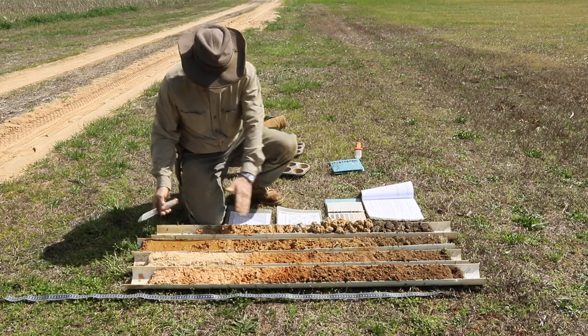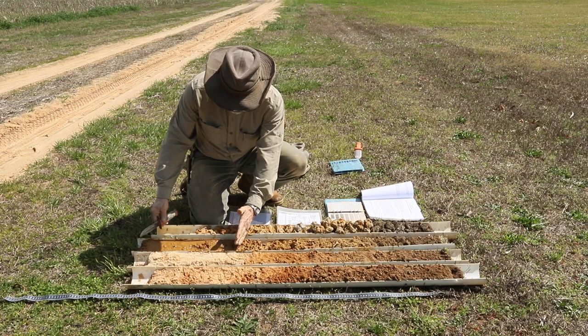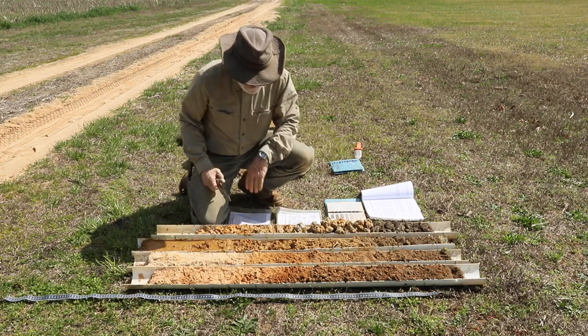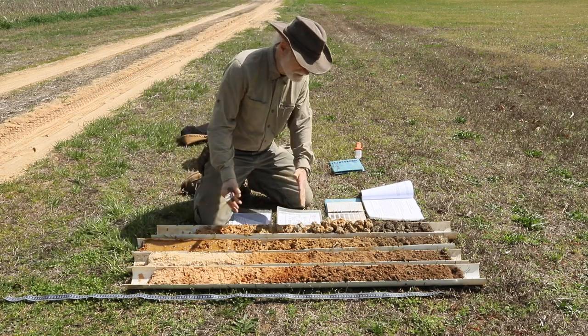So at the bottom end, we can see the water table is getting closer to the surface. Here it's below where we augered. Here it's about here and here. Okay. So we have a combination of things happening. The water table is closer to the surface.